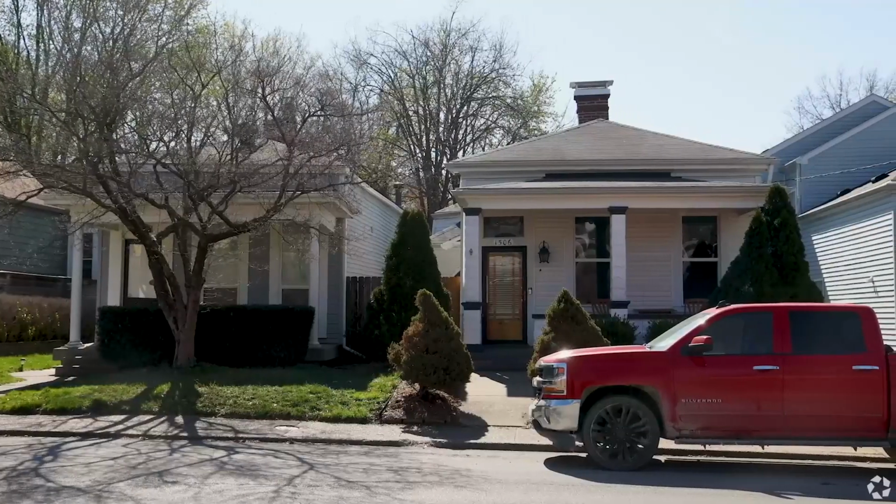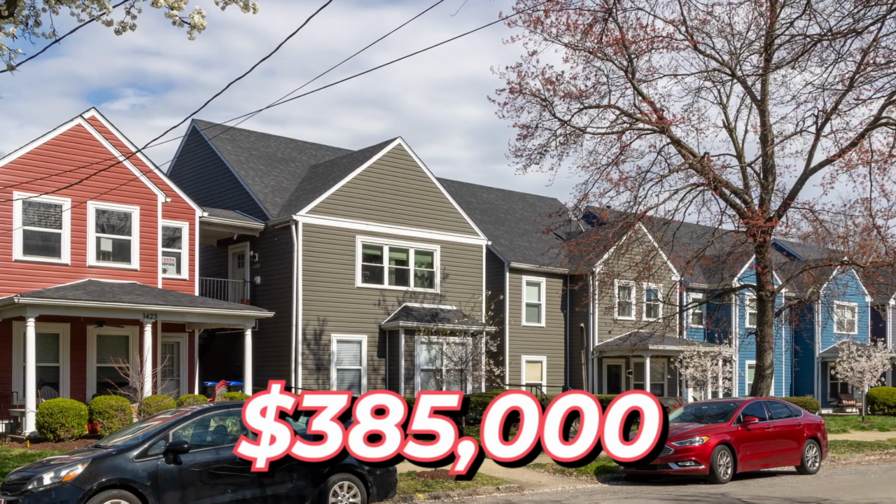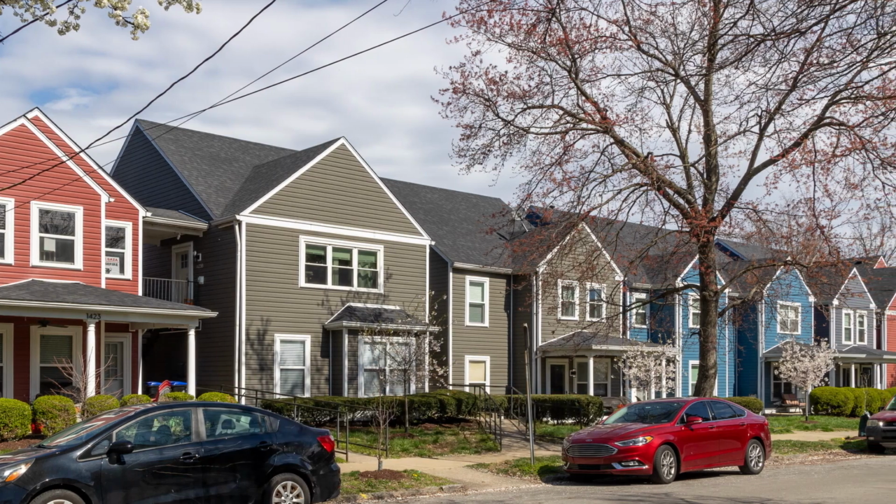The median sales price for a home in this neighborhood year to date is $385,000. The median days on market is 8. So if you are interested in living in a home in this area, it could sell in that first weekend, and more than likely it's going to sell in that first week of being on the market. This area is highly desirable, and so a lot of people are going to be looking at homes in this area.